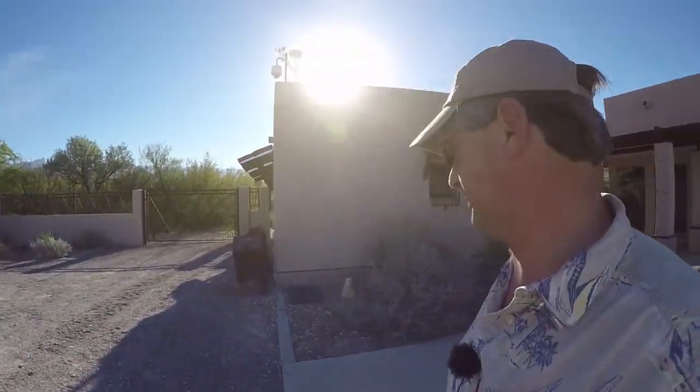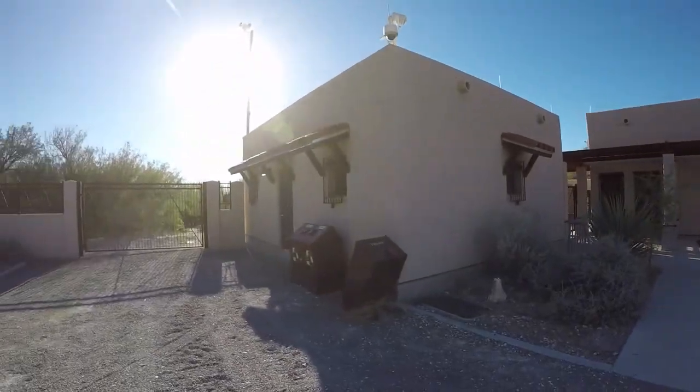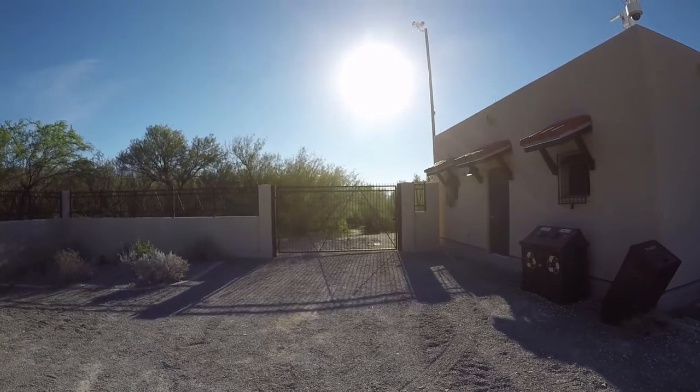Okay, so if you want to go across, all you got to do is have a passport. He kind of got freaked out when he realized my camera was running. But that's where the crossing is, down that way. So, when you're in Big Bend, you might want to go across the river.